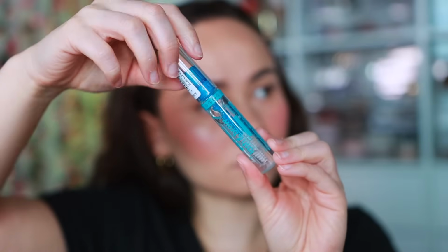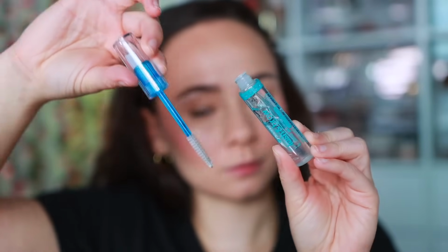And then the last brow product that I have is from Essence. It's their Lash and Brow Gel Mascara. It doesn't do anything for my eyebrows. I don't use clear products really for my eyelashes. So pretty much this is nothing to me because it has no hold in the brows or anything. If you want something clear, I'd recommend maybe just picking up from e.l.f. They have a little $3 one as well. I'm not moved by this, personally.